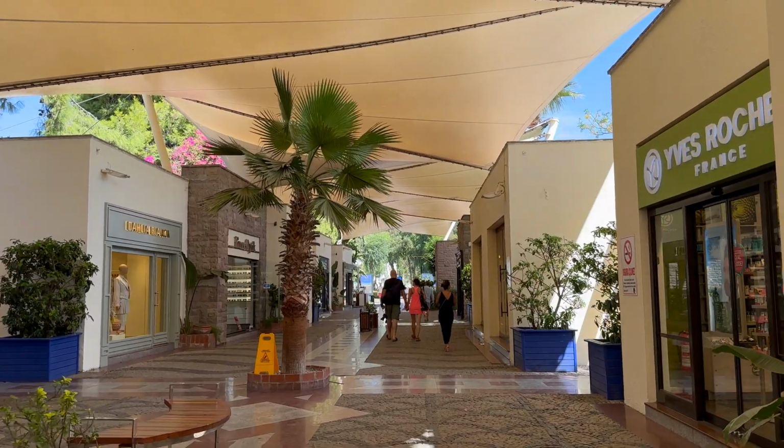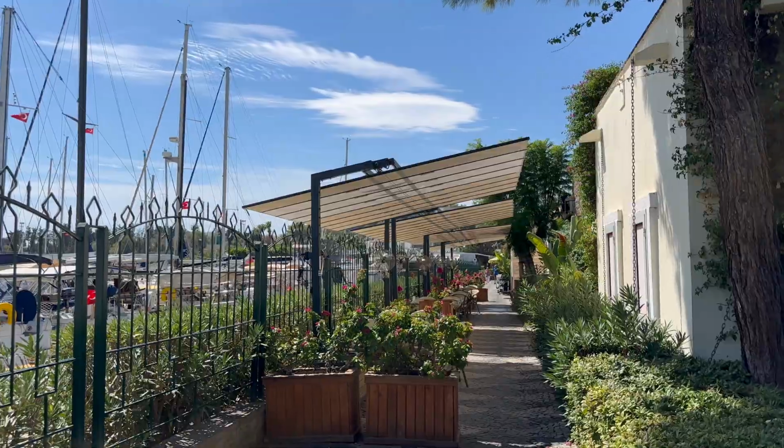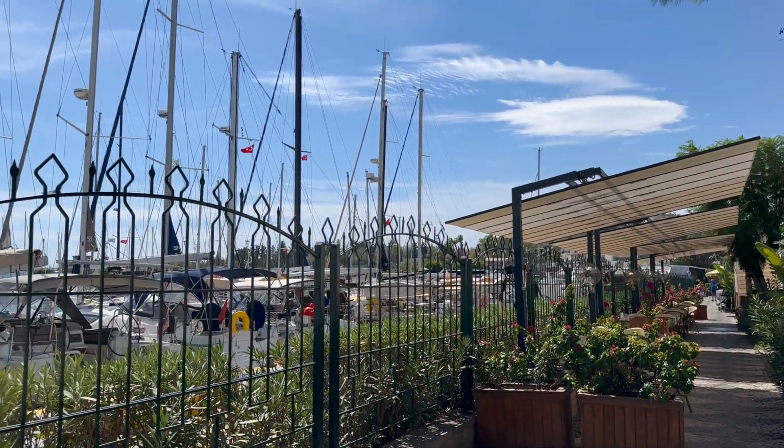This area is really walkable, and although there were still people out and about enjoying their visit to one of Turkey's top tourist destinations, it didn't seem at all crowded.